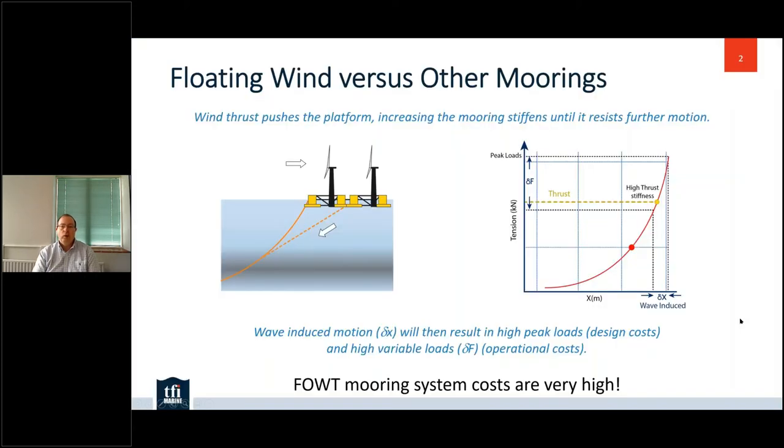So first of all, just to make sure we're all on the same page, mooring of floating wind is different from other mooring systems, and the primary difference is actually due to that wind thrust. The secondary difference is about size of platforms and so on, but the primary difference is the fact that you're trying to moor a platform that has a very high thrust load on it, attempting to sail it across the ocean. And this just causes challenges because traditional mooring systems haven't been designed for this.